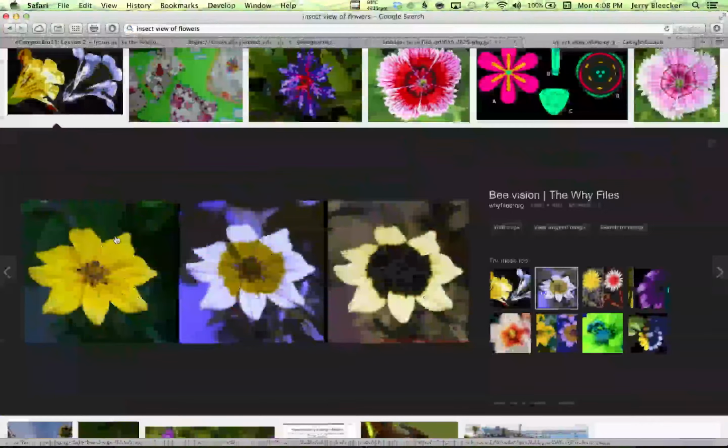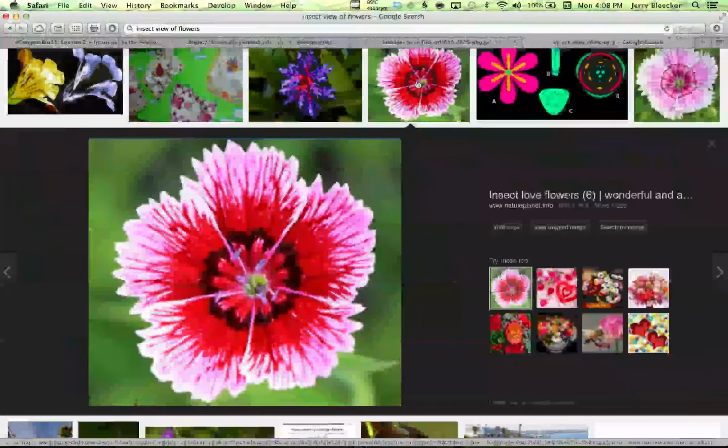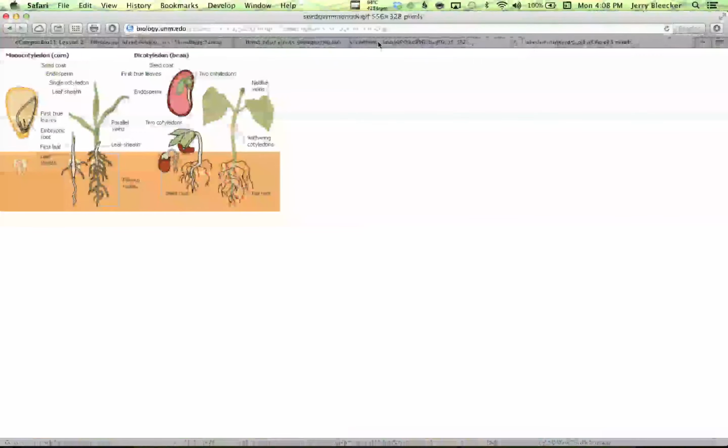This is Roy G. Biv, and this is a very different view. So it's very inviting, and for a reason. The plant is trying to reproduce, and it's trying to partner with the insect in a way that makes that ideally successful. Very cool.